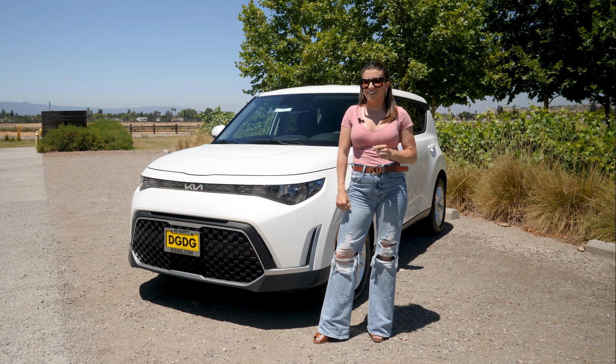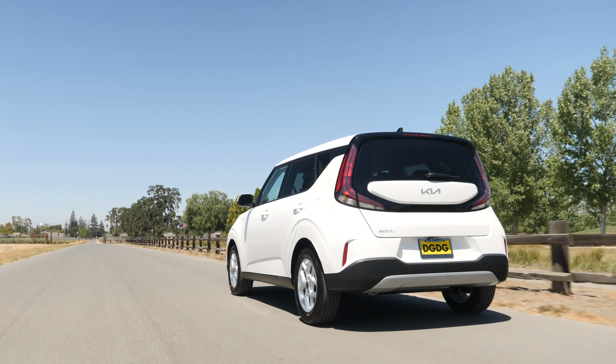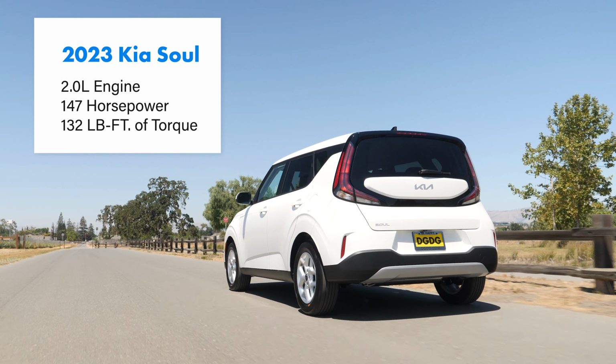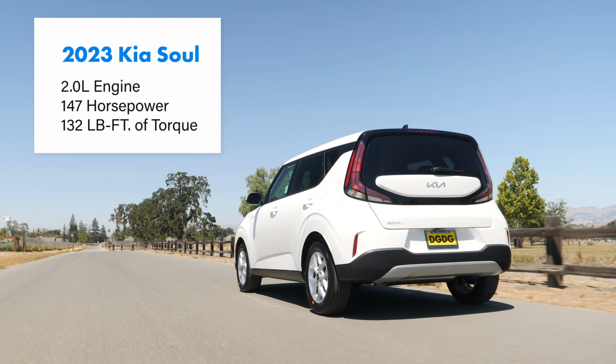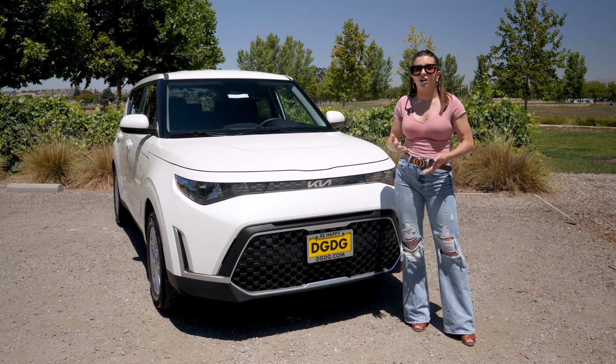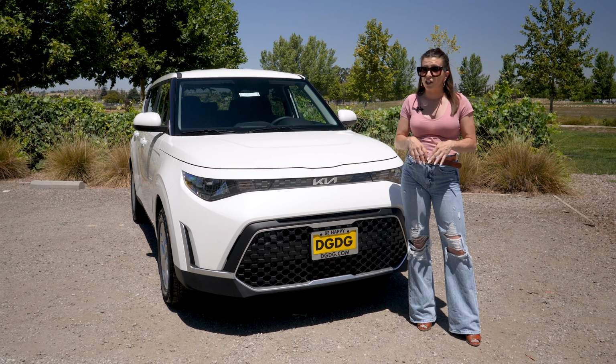Let's get into the powertrain. So the 1.6 liter turbo is gone. The only powertrain option available is a 2 liter naturally aspirated engine. That's gonna get you 147 horsepower and 132 pound feet of torque. So yes, it is on the slower side. However, it's a great combination of cargo capacity and fuel economy. So with this 14 gallon fuel tank, you can get up to 20 miles to the gallon in the city and about 30 on the freeway.